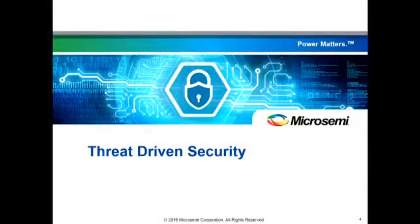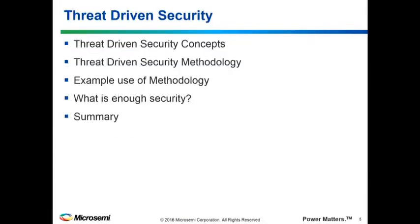But understanding the different types of attacks, and understanding different types of assessments that we do within Microsemi, and many companies do this, is needed for a good understanding as you form how to do the protections. What do you want to do? How do you put something in place so that you've done the best job you can for securing your overall product? So we're going to talk about threat-driven security in this particular approach.